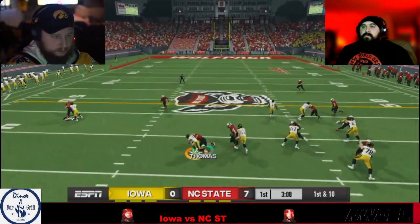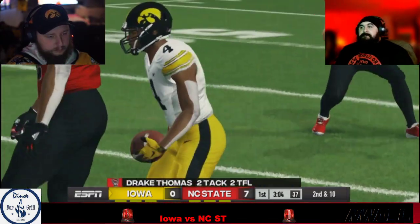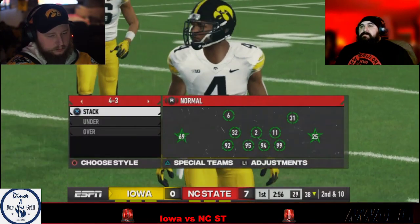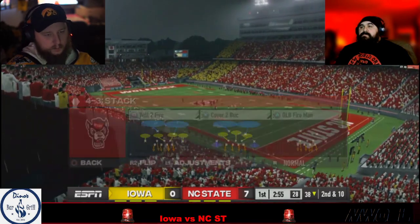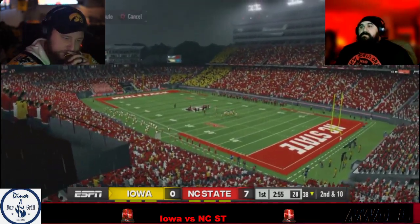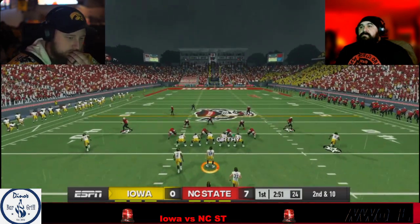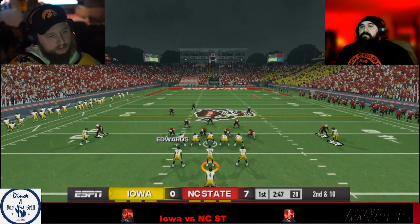Yeah, Kinnick again is going to give to Williams. No gain on the play. That's Drake Thomas stepping up again. Maybe not the fastest running back in the world in Williams, and trying to get to the edge with the speed of this NC State defense. That's going to be tough today, Luke.